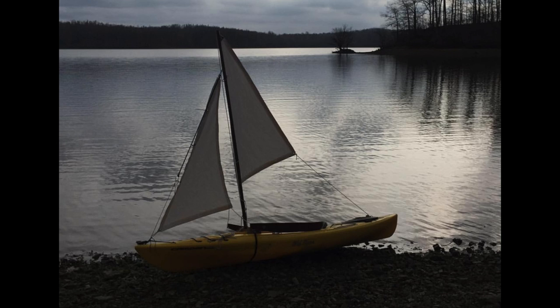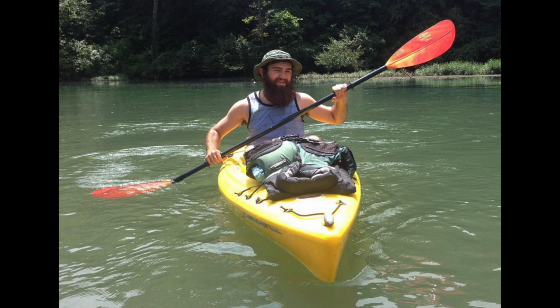I experimented with lee boards and even adding a jib, and I did have some success and had some fun in that boat. But I ended up capsizing it and having to be rescued by a guy in a bass boat. That was definitely a learning experience, but it kind of put me off of the idea of sailing anything with too narrow a beam.